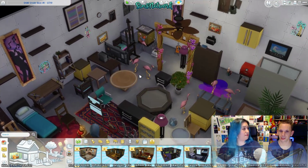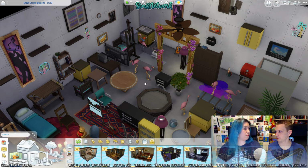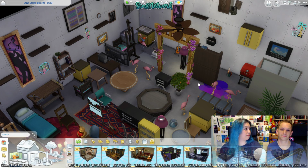Once you're done, upload your build to the gallery. Use the hashtags SNW Story Box and Storybox 0719. That's specific for this Storybox challenge. So the next one we're gonna do will have a different hashtag. You have until July 17th. That's when we're gonna check all the builds and make a selection which we're gonna showcase at our live stream a week later, which will be at twitch.tv/SNW Games, in case you want to come and watch.